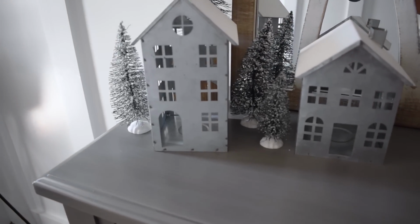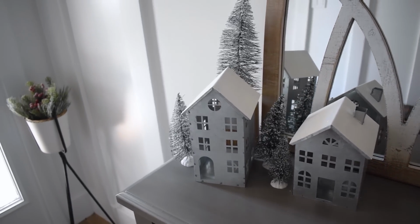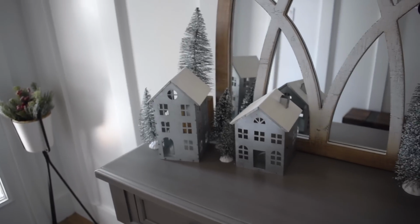And on the other side of the table, I just have some of these galvanized houses from the Target Dollar Spot last year with some bottle brush trees, and I believe all these came from Walmart.